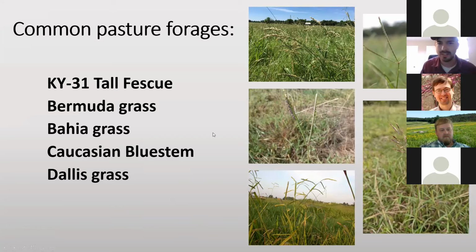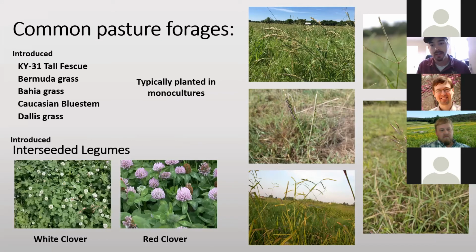Tall fescue is typically found in northern Arkansas into Missouri, across the fescue belt, where we see a lot of our Bermuda and Bahia grasses in south Arkansas. But it's important to keep in mind that these are introduced grasses. And in Arkansas in particular, we're really seeing these introduced grasses planted in monocultures. There's a varying level of palatability and nutrition in these introduced pasture grasses, but it's really what the livestock industry has turned to and uses today commonly throughout the state. There's not a huge amount of wildlife benefit in these pasture grasses, particularly when they're monocultures.